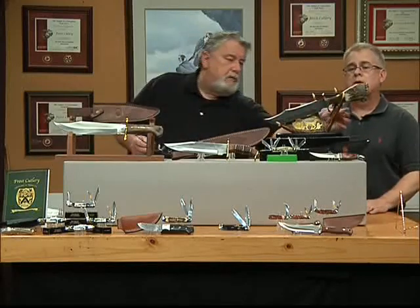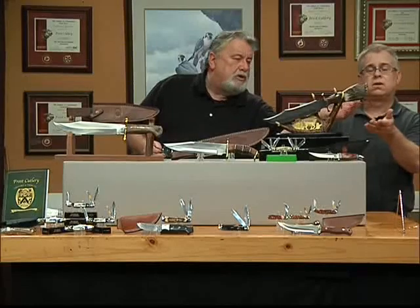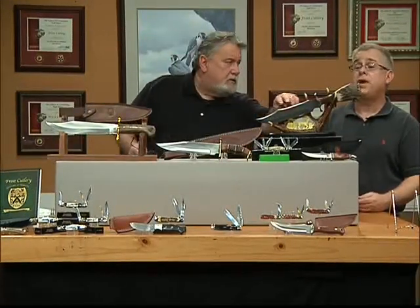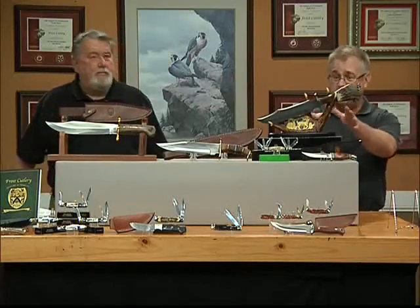They're still hunting paperwork on this. I'm interested. Look at this double hilt here. I've never seen that much crown on a handle of a knife. And this is Damascus here. Is that Damascus? Oh, yes.